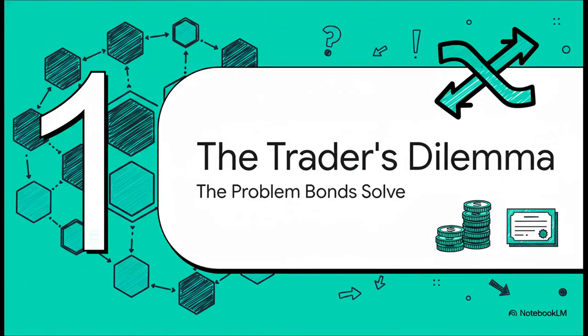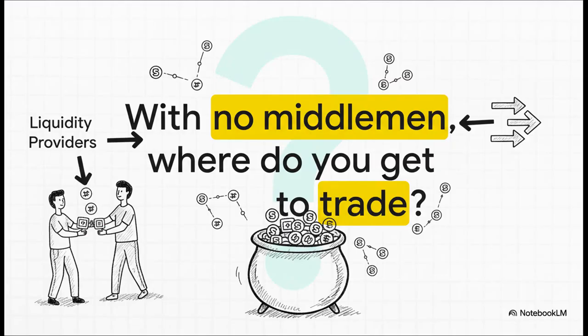So let's start with the trader's dilemma. To really get why bonds even exist, we first have to understand the problem they were built to solve. You see, in decentralized finance, there are no big banks, no brokerages, no middlemen, and that raises a really big question. I mean, think about it.